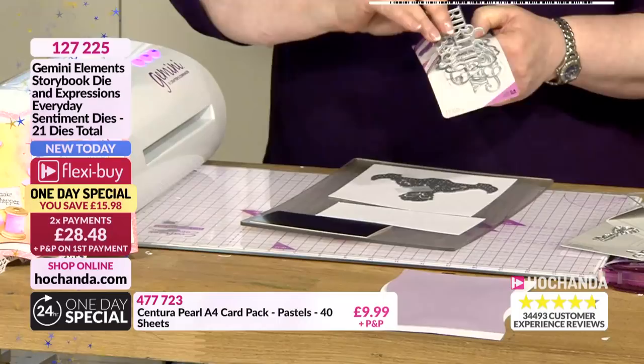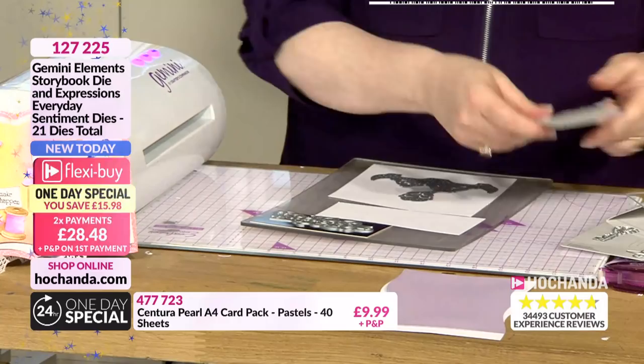Well, I'm thinking for cards. That stand is just going to be such a useful addition to your crafty stash. It really is. So we're going to cut the birthday die.